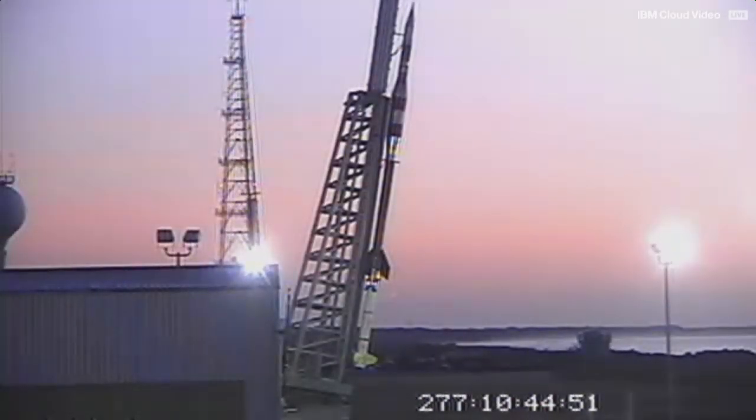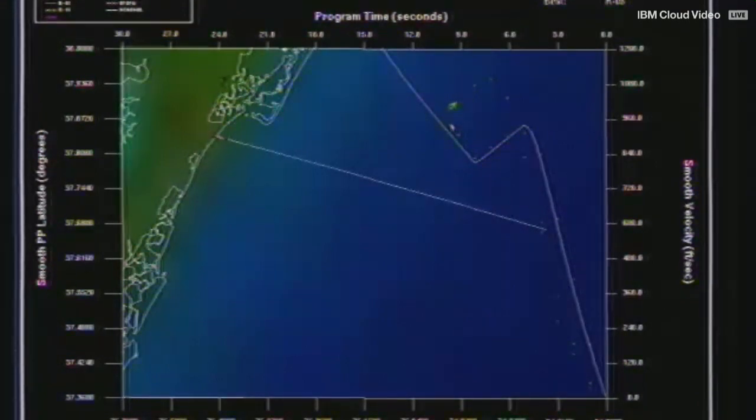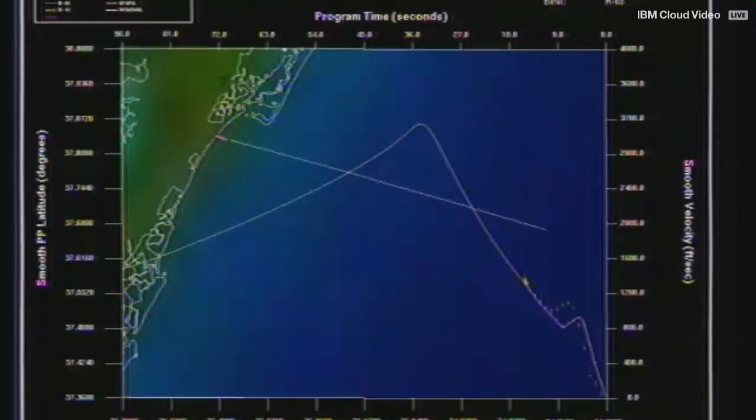Minus 10, 9, 8, 7, 6, 5, 4, 3, 2, 1, mark. Early in second stage burn.